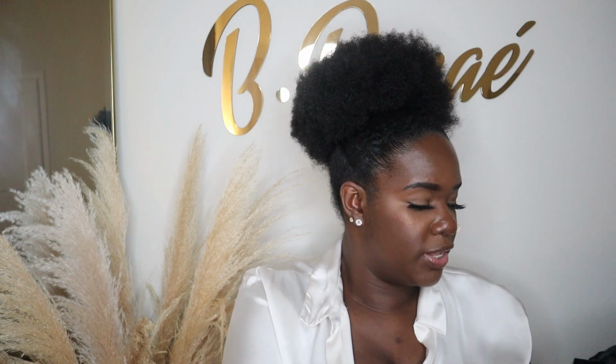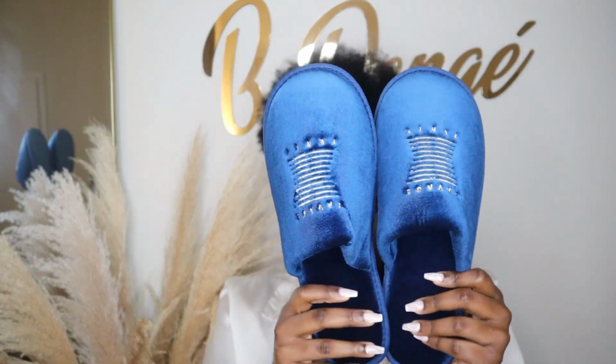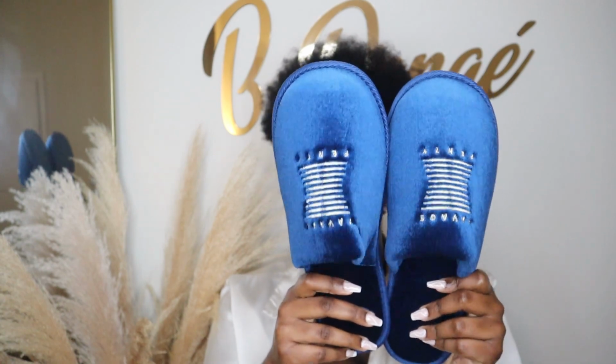So he needed some bed slippers for when he's up here because the floors are really cold because we have air conditioning. And then Florida is experiencing a cold front this week. So I got him these, a pair of Savage X Luxe slippers. I just threw them in the bag for him. When I saw them, I was like, ooh, these could work. So yeah, got him a pair of these. And yeah, those are all the items that I picked up from SavageXFenty.